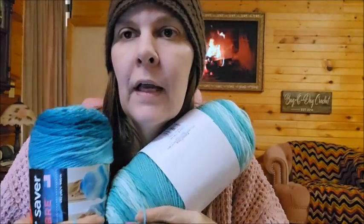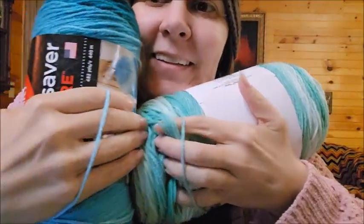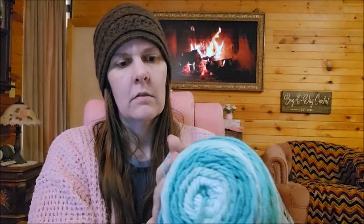So it is a thinner 4. There's more yarn here, but it doesn't weigh as much. They got more yarn because it's a thinner 4 than what this is. So actually this weighs more than this. I didn't really notice that at first, but now I'm looking at them. Yeah, it is a thinner 4 if you ask me. I would still consider it an okay 4 weight though, but just going by the weight, it's a thinner 4. You can tell by the amount of yards versus ounces in each of them.